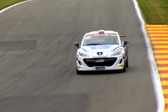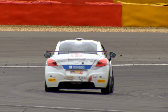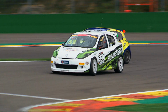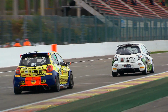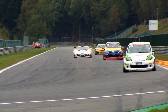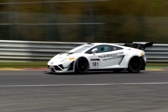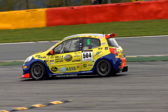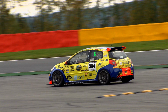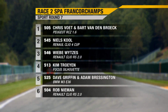Peugeot duo Chris Foot and Bart van den Broek take the lead in race 2 in the sport class as well. They are miles ahead of the competition with a few seconds' lead. The battles rage on for 5th place between Wiebe Weitzers and the blue and yellow car of his championship rival Rob Neiman. Weitzers got by Neiman at the bus stop, Neiman down to 6th, and then gets collected by the Super GT Lamborghini GT3 of Thomas Enger. Neiman recovers to stay 6th, but Wiebe Weitzers races on to 3rd place as Foot and Van den Broek win the race. Victory for the Peugeot.